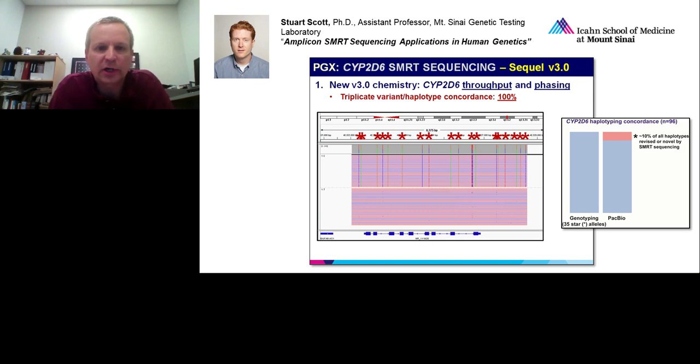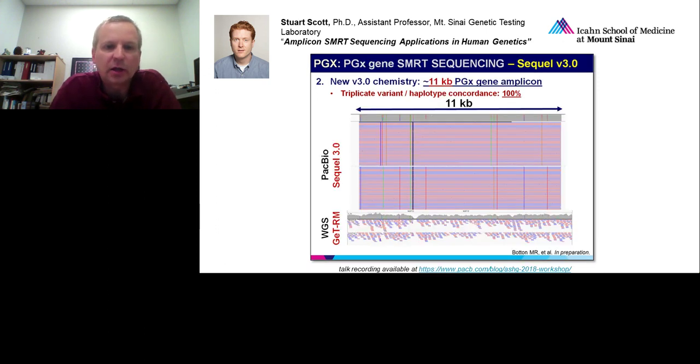Doing this work and comparing it to previously genotyped samples, here's 96 samples, he found that the PacBio data were fully concordant. Not only that, in addition, for about 10% of the samples, he had to either revise or discovered completely novel variants and CYP2D6 diplotypes that he didn't know about before. And to stretch the technology a little bit, he looked at another pharmacogenomically important gene that's 11,000 bases, and very similarly, comparing the PacBio Sequel system with version 3 chemistry, you can see again that all the variants are very nicely called and phased.